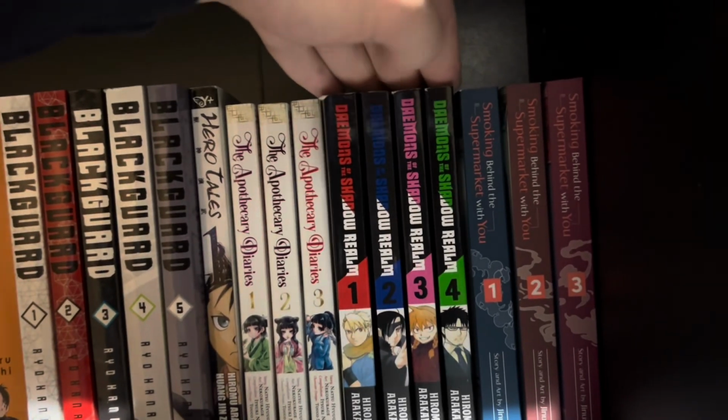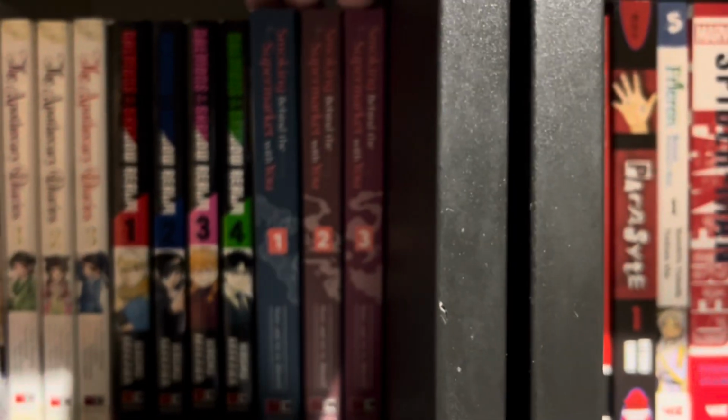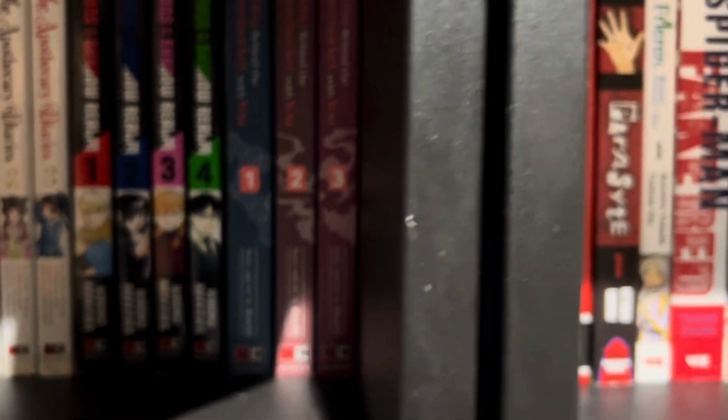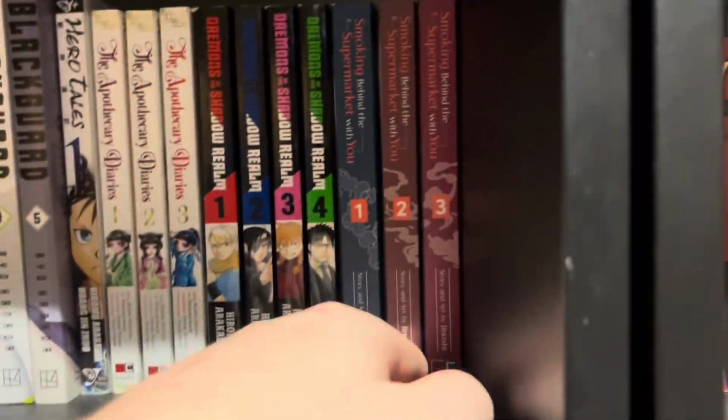Next, I got Diamonds of the Shadow Realm. Haven't read. I got Smoking Behind the Supermarket with You. I have read. It's very good. One of the best romances I've ever read. It's a slice of life. It's one of the only slice of lives I can actually read and actually enjoy.